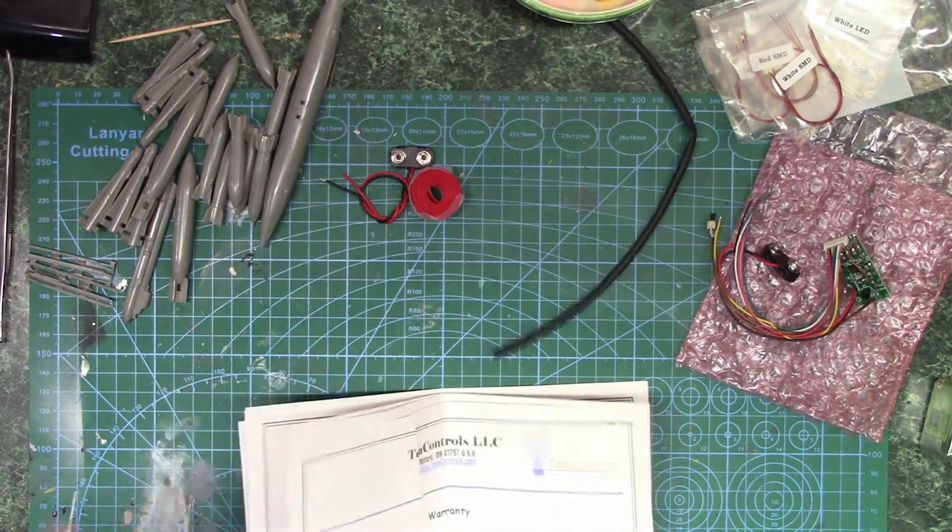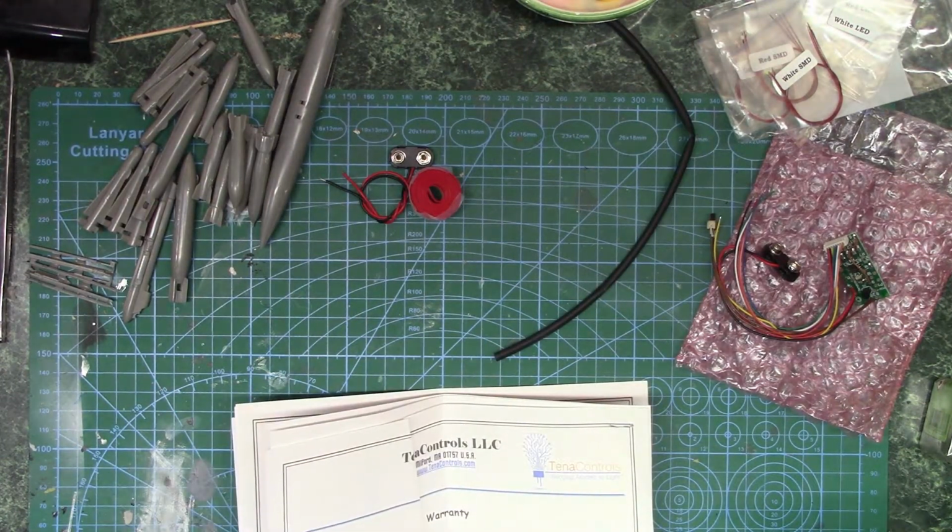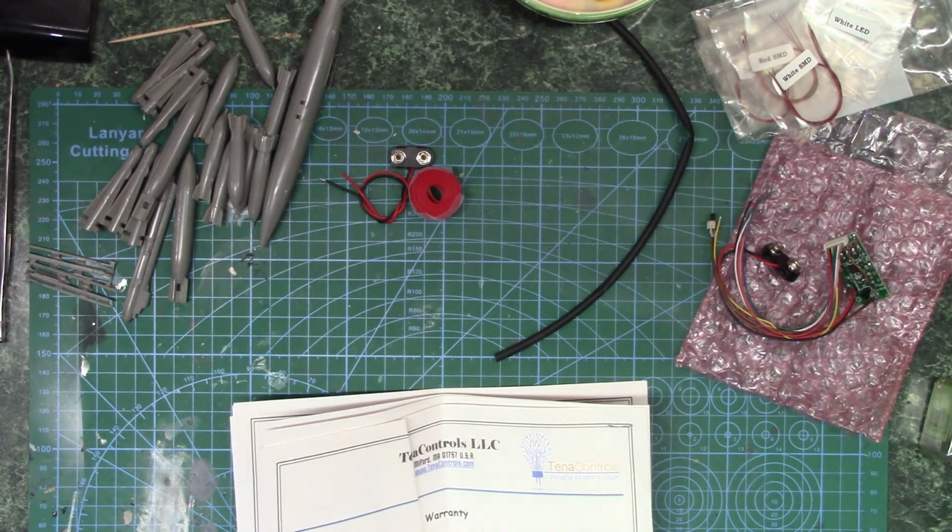So now I can continue more work on getting the body of the plane done and show you guys that. So give me a second. I have some more stuff to show you before I go in and start doing some other things, and I will let you know. So stay tuned.